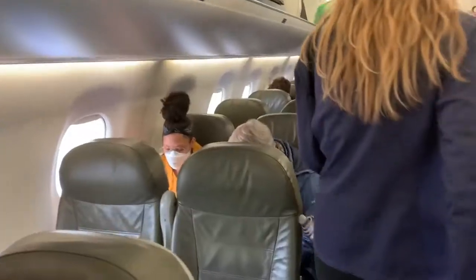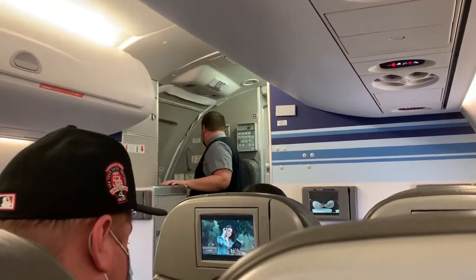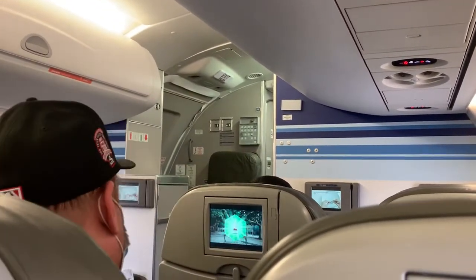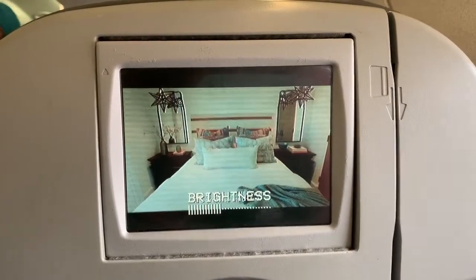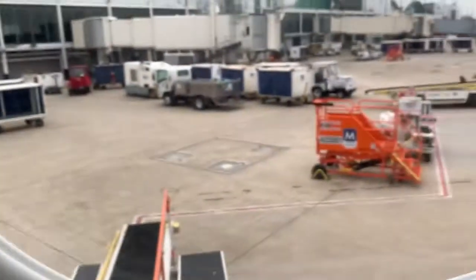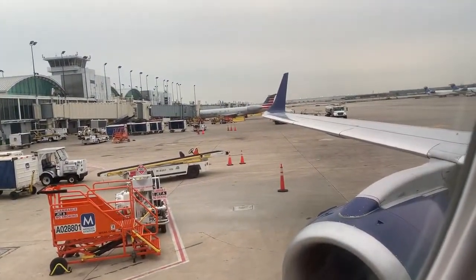Since JetBlue doesn't have a first class cabin, they call their cabins Core and Even More Space. Core would be equivalent to the economy cabin, and Even More Space would be equivalent to the first class cabin. My seat, 3D, was in the Core cabin with a pitch of 32 and a width of 18.2. I got to my seat and saw my view of the engine.